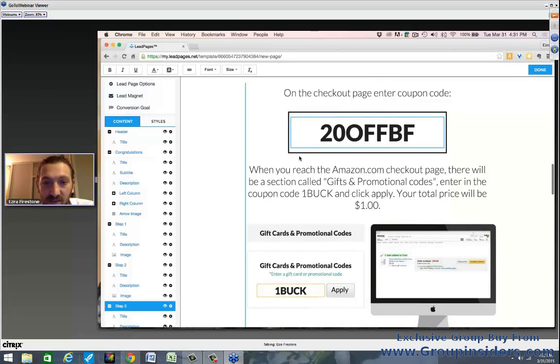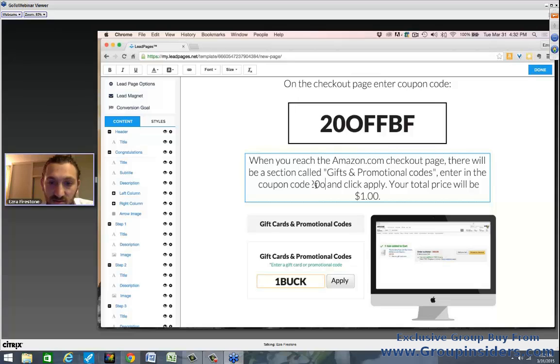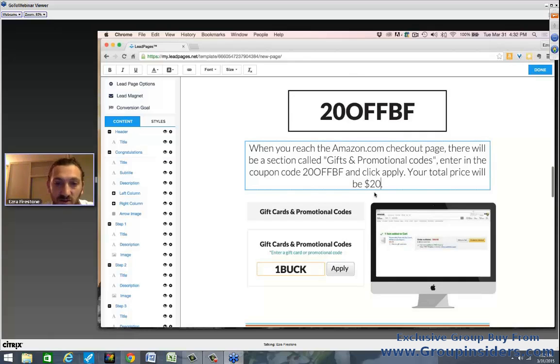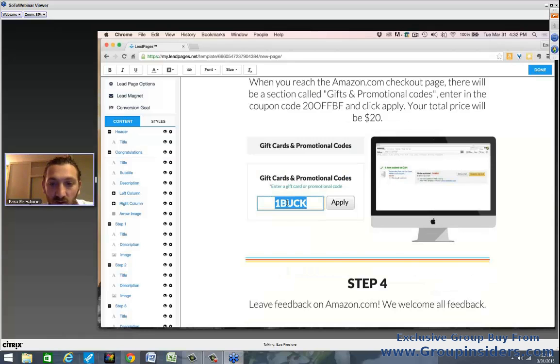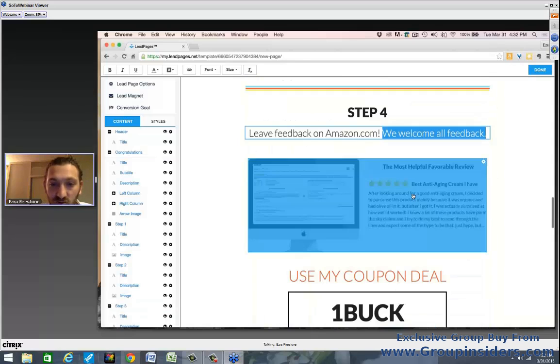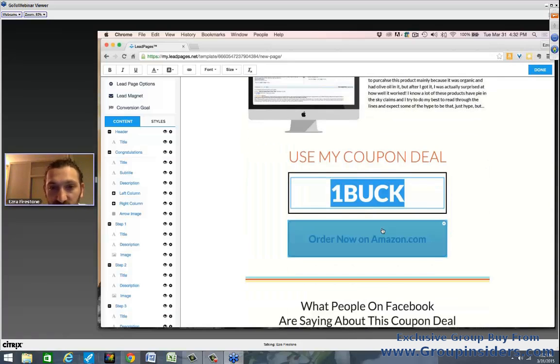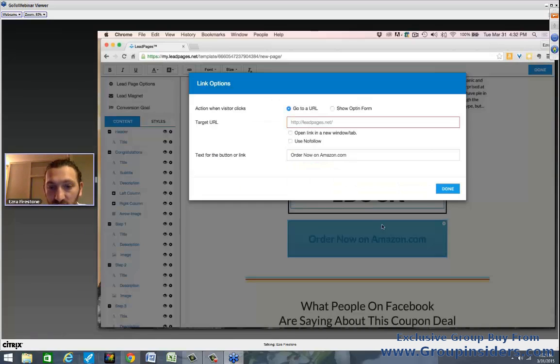And then it's going to say when you reach the Amazon checkout page, there'll be a section called Gifts and Promotional Codes. Enter the coupon code, whatever it is, and click Apply. Your total price will be whatever 20% off your product is, or whatever you're giving. I recommend doing 20, 30, 40% off, something like that to incentivize them. Tell them to change the coupon code out here. Step 4, leave feedback on Amazon.com. We welcome all feedback. It shows a picture of feedback. And then use my coupon deal. Put your coupon code here.